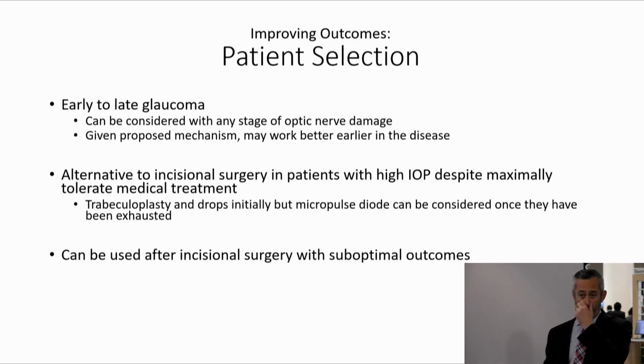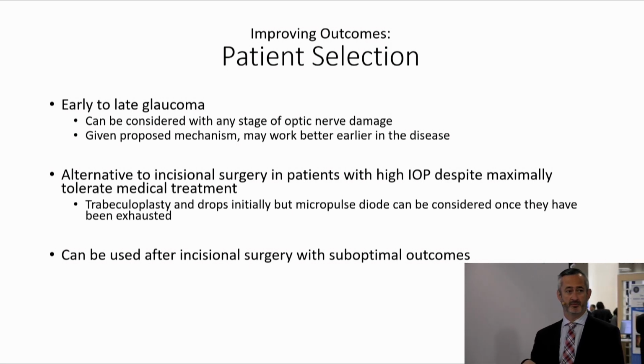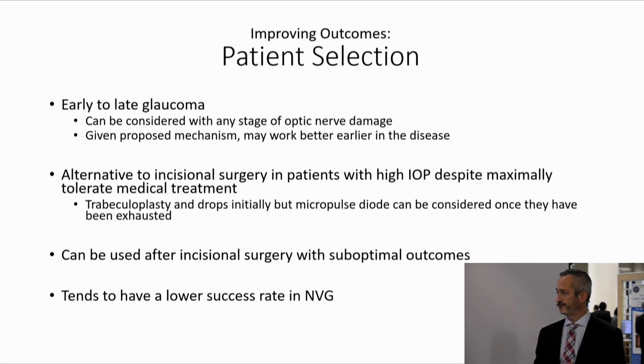And the one spot that I do actually find it very useful is in patients that have had prior incisional surgery and have a suboptimal outcome, especially tube shunts. Somebody that I needed a pressure of, say, 15, and I'm hovering around the 19 to 20 range. It works quite well in those patients.